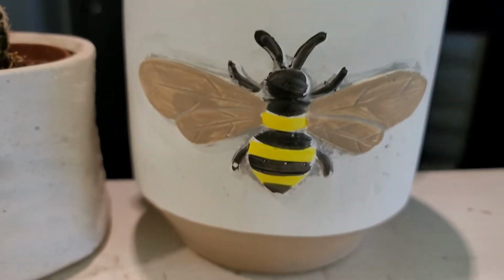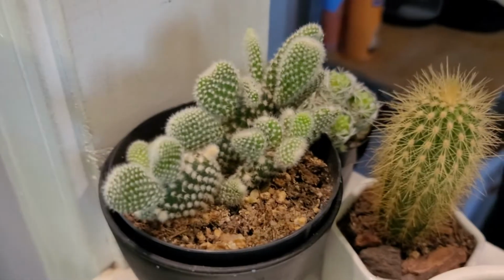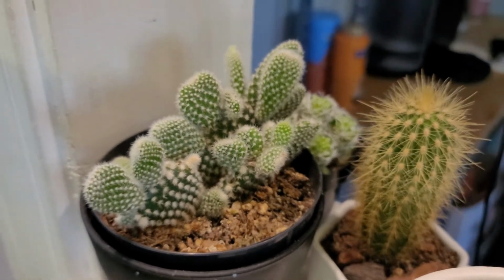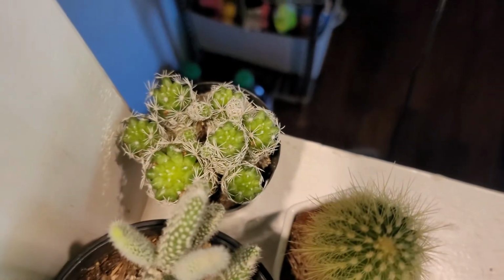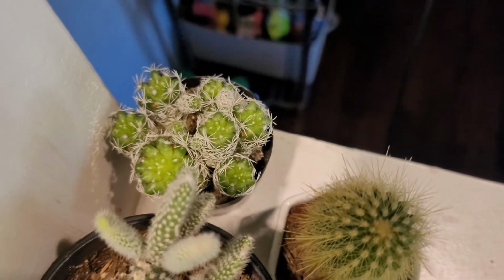But this again is my variegated prickly pear in a cute bee pot. And then this one is the angel wings. It's like the prickly pear. And then that one we all know I cannot pronounce, so I am not going to.